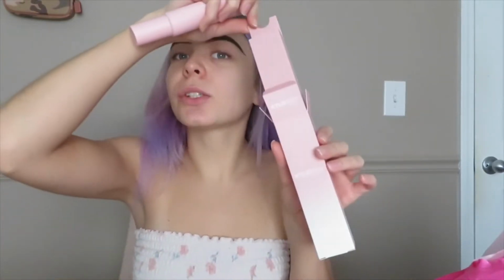Anyways, I got the Kylie Skin Face Moisturizer. So usually I use my Curology Moisturizer, so hopefully this doesn't break me up. I don't usually use any other moisturizer. The packaging is so cute. I love pink, so this is like my favorite thing ever. And my hair is already fading, but it's just Manic Panic, so I can't complain. And I didn't really want the purple to last that long since I like my blonde hair.